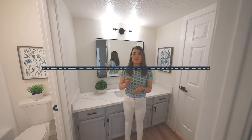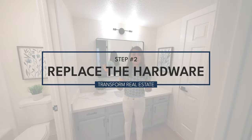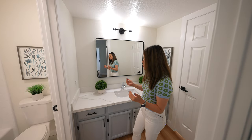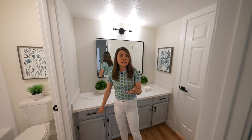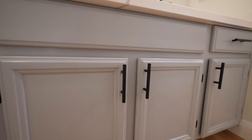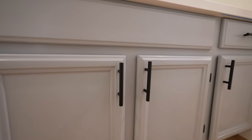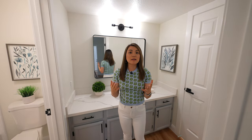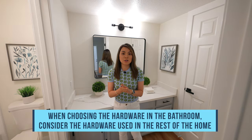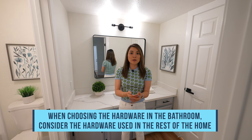The second step of a budget cosmetic remodel is to replace the hardware. Even though the hardware is small and inexpensive, they can make a big difference. Choosing these clean-lined modern drawer pulls can make your vanity look a lot more updated. To decide on the finish you choose for the hardware, you want to consider the hardware that you use on the rest of the home.